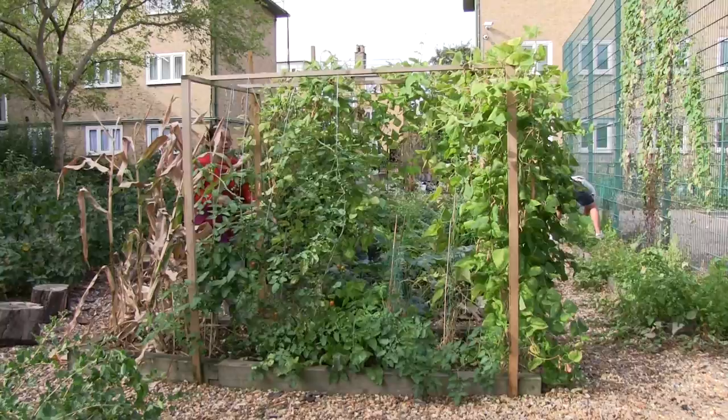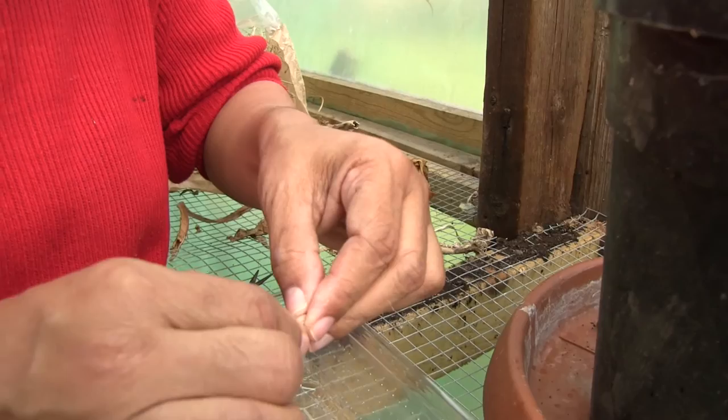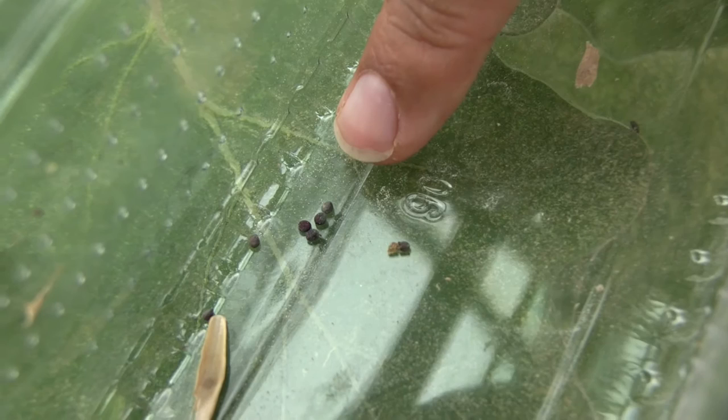This is the one. There's some on this side. This is one of the pak choy pods that we harvest from the ones outside. I'm just going to see if we were lucky enough to get any seed. Yes! Look at that! Yes, I got seeds!